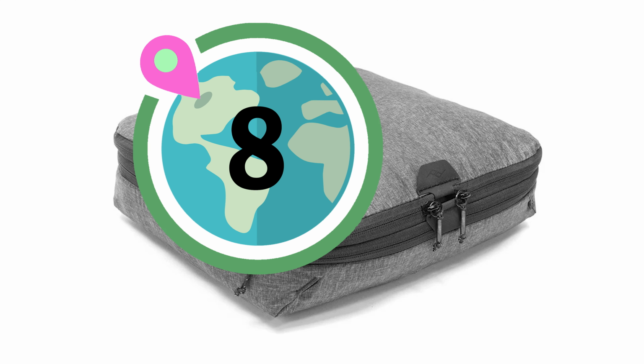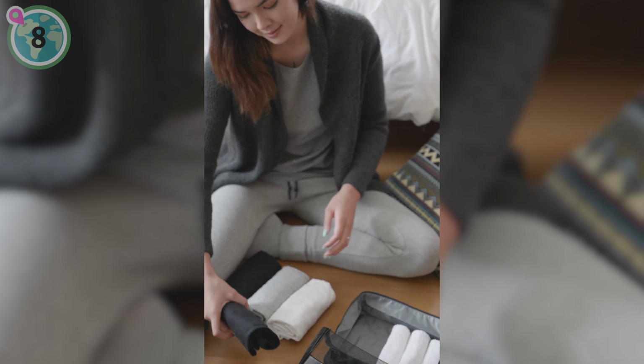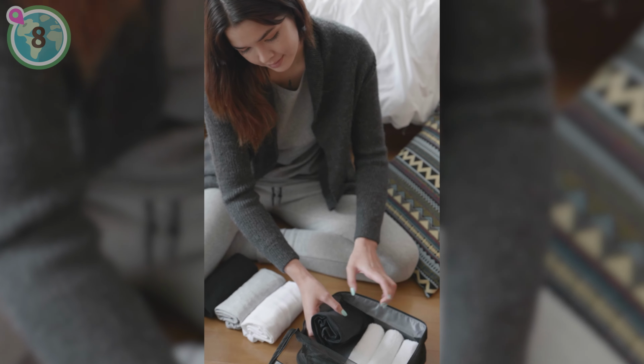Our 8th tip is to use compression packing cubes. Compression packing cubes are a game changer for organizing and maximizing space in your carry-on.